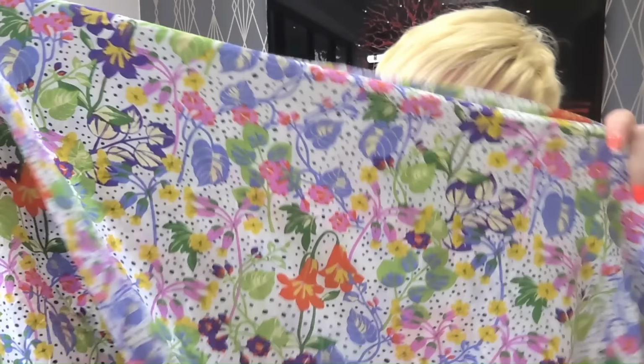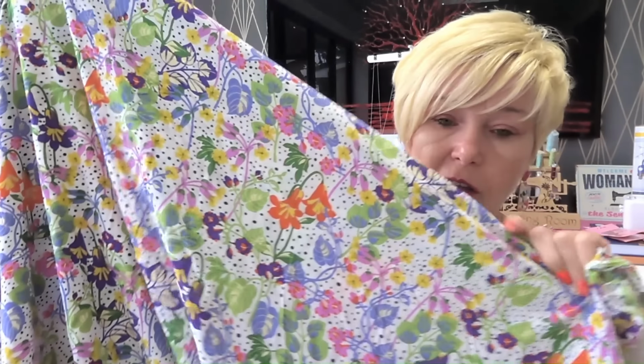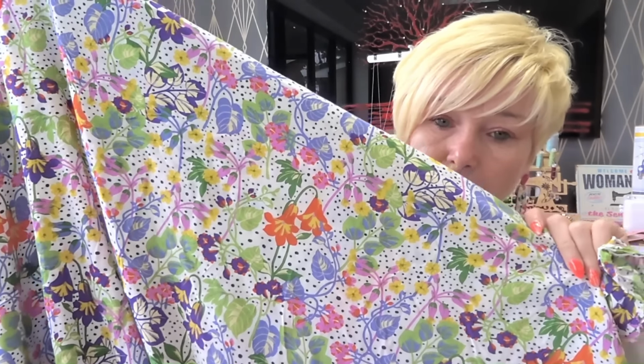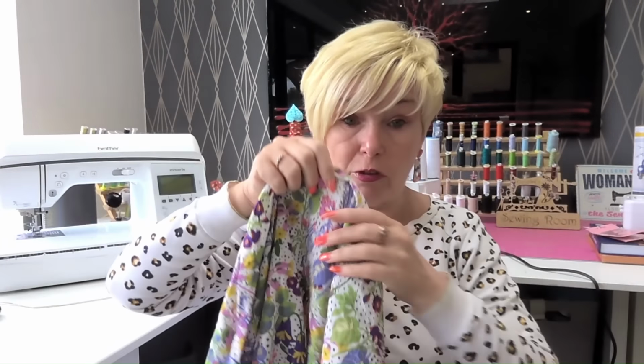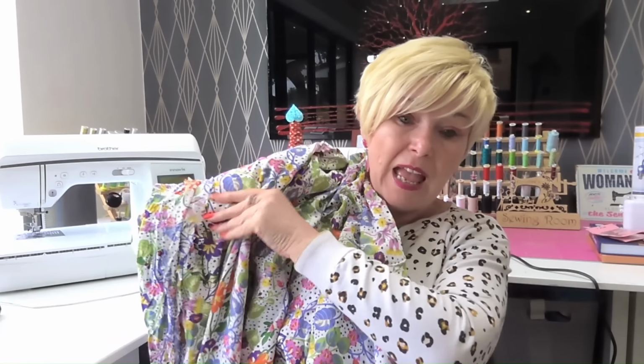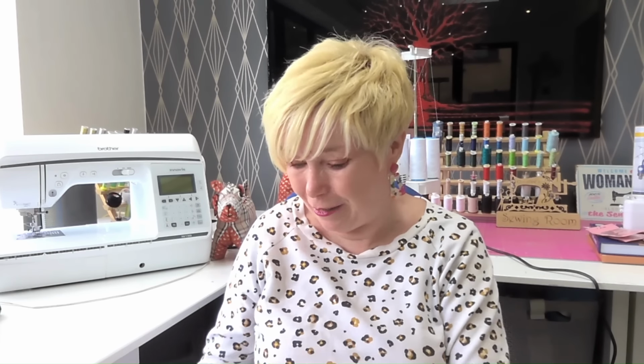It's got loads and loads of flowers on it. Now, I'm not a connoisseur of flowers, but they are absolutely stunningly beautiful. It's on a viscose fabric base. And I've been having a think about the dress that I want to make this fabric in. But I'll show you the pattern in a bit. So that's fabric number 1 from Little Legs. Can't wait to make it up.